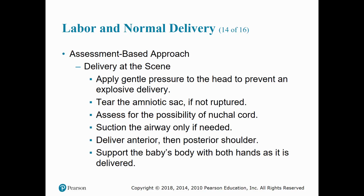You then want to determine the possibility of a nuchal cord, where the umbilical cord has become wrapped around the neck. If this occurs, the nuchal cord must be managed immediately once it's found. Use 2 fingers to slip the cord over the shoulders or head, and if you cannot move the cord, place 2 clamps 2 to 3 inches apart and cut between the clamps using scissors.